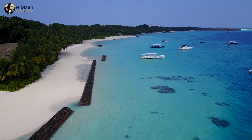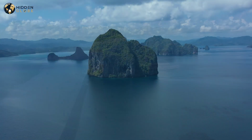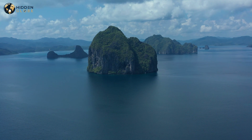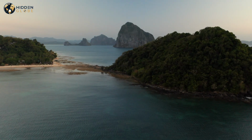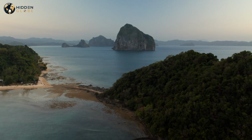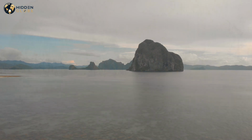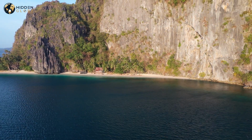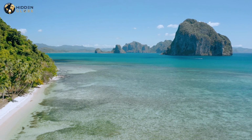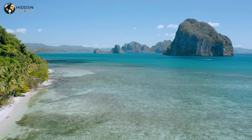Locals say that at night, when the boats have gone, the wind passing through Pinagbuyutan's hollows creates a sound almost like a voice. A long, low, drawn-out tone, lasting through the dark hours. They call it the breathing of the island. Pinagbuyutan is not a place to stay long. It is a place to pause for a moment, look up, and realize you are standing beneath something older than every history you have ever known.